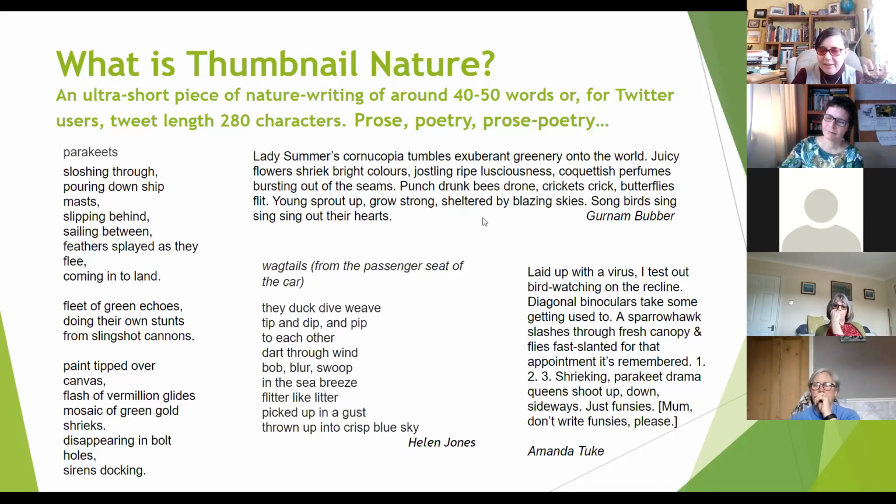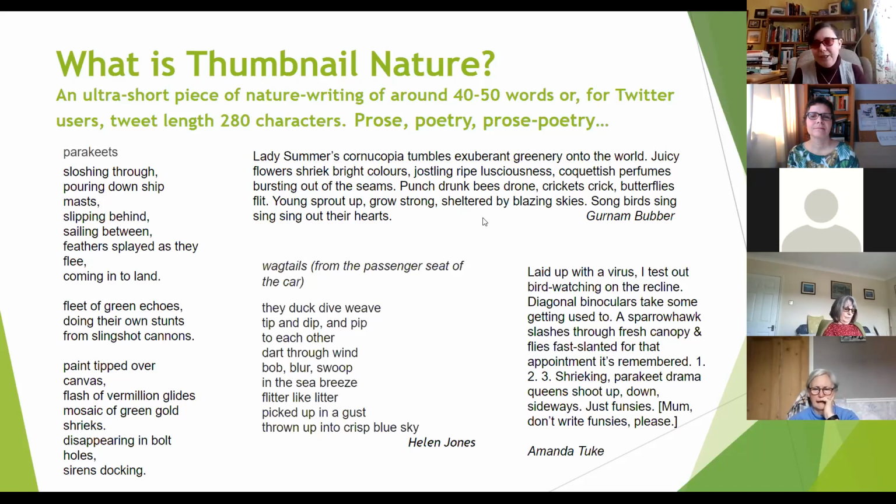And I think for me, it helps me to challenge how much I use the different senses in my writing. I'm quite overly sensitive to sound, so I tend to just block it out. Whereas actually, a good piece of writing brings in different senses. And if you've only got 40 to 50 words, if it's all visual, it's not going to create the idea as well. So we've got a few examples here of thumbnail nature writing, or shorter bits of nature writing at least. I'm just going to read through them, and they're quite different, I think, but they all convey that idea of writing from where you are.